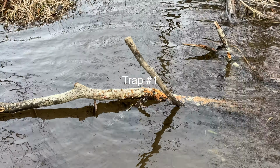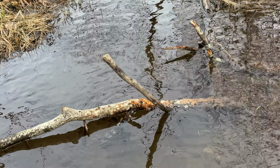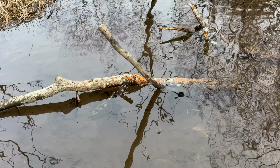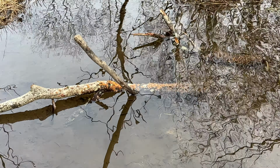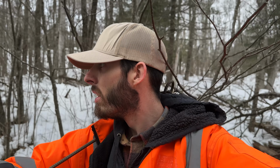Nope. There's that beaver slide there. Got them right down in. Got one last time, but nothing in there. Trap still looks good, so. Back to the next one.